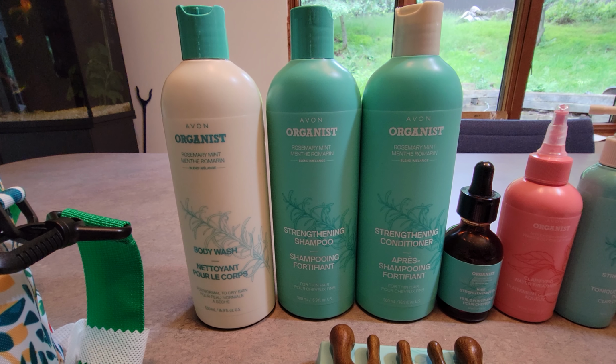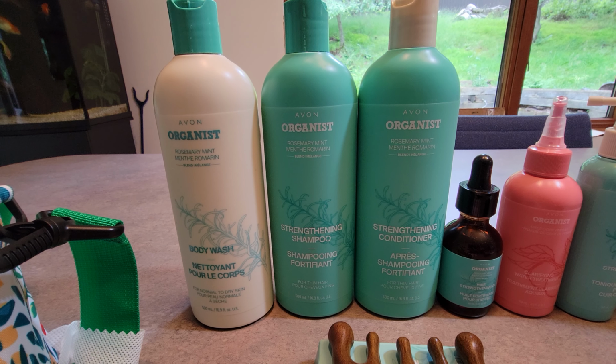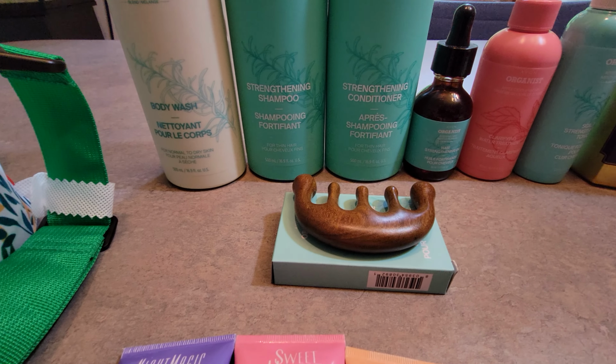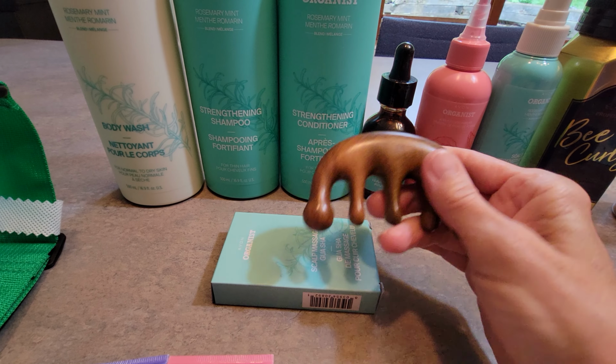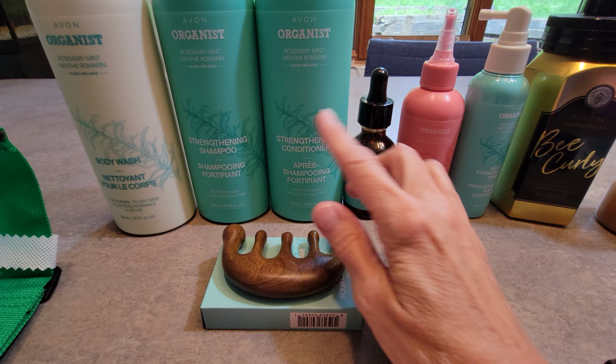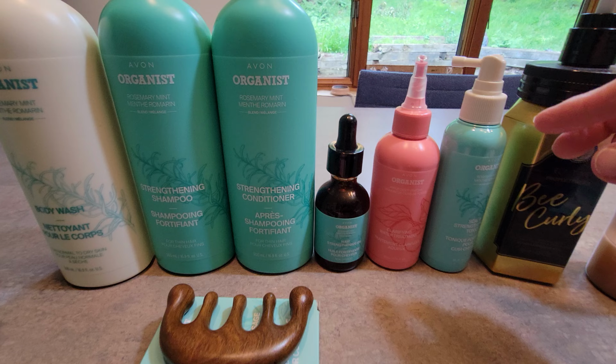And that ends today, guys, for us. It's for the representatives only. I'll go over that one more time in case you didn't watch the old video. This is the massager that comes free. It's very nice with purchase of any two products of the Organist.